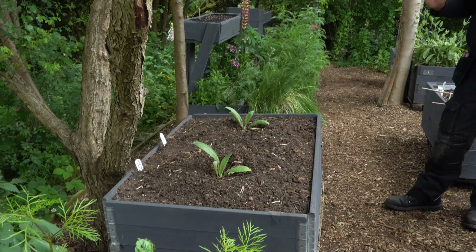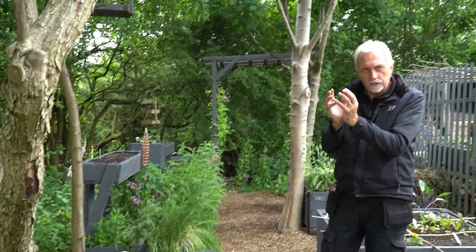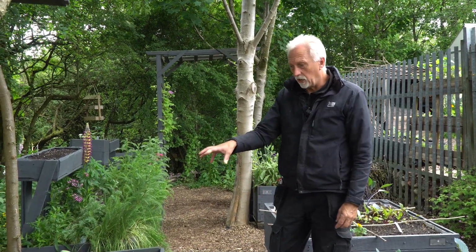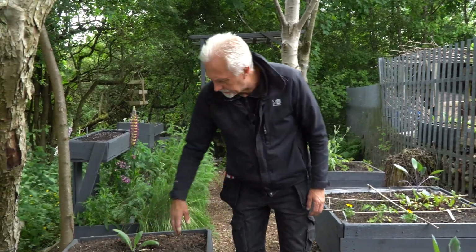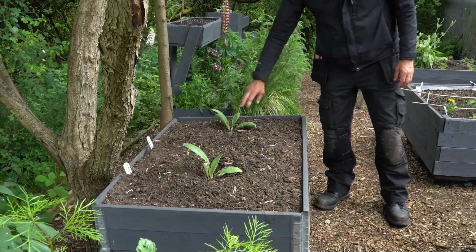So this bed, we've got artichokes in. Now the globe artichokes, so the ones that you take the flowers, not the roots. As you can see, it's got lots of our own compost again on the top, and again I've set them in slight depressions so that you can water straight down in there, and they've picked up nicely.